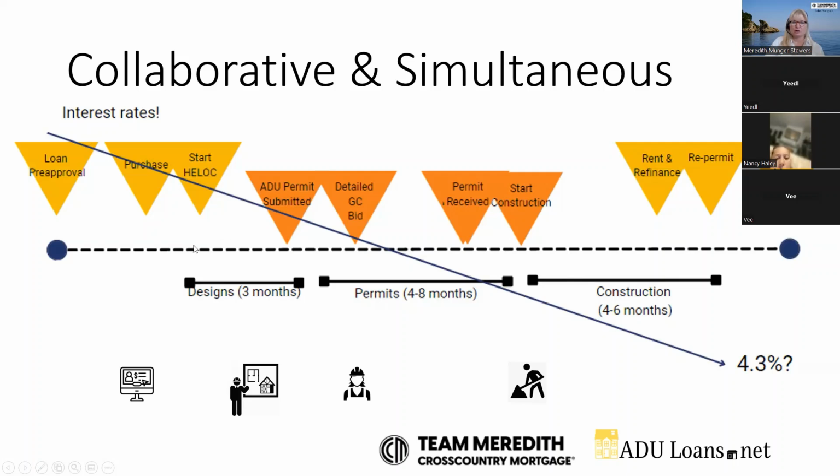Alternatively, if you have cash, I would recommend at least $20,000, but potential for $40,000 for designs and permits. We can do a renovation refinance to finance the construction. Either way, we want to finance 100% of construction, because the only cash down that we want to put is maybe 3 or 5% down on the purchase. We'll finance everything else on this construction.